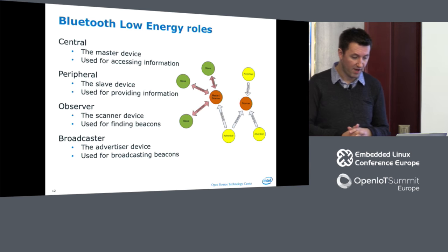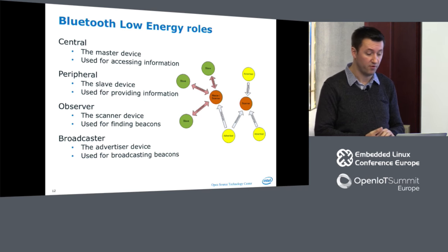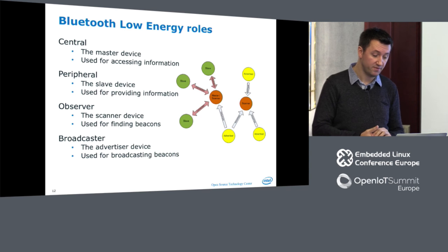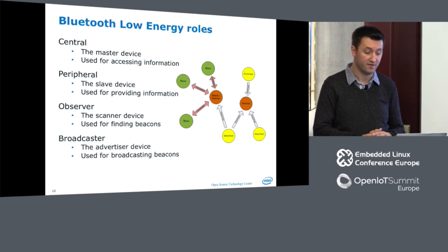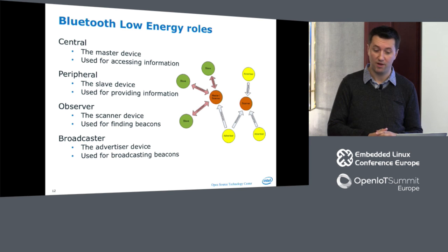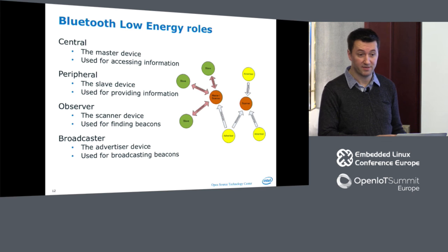So a little bit of background. The roles we have with low energy: we have a central, that's normally your desktop, phone, etc. It's the master device, and you can't actually switch roles. Classic allowed switching roles between master and slaves. That has gone away with low energy because it was always a pain point. Now one device is the master and it sticks with it forever.